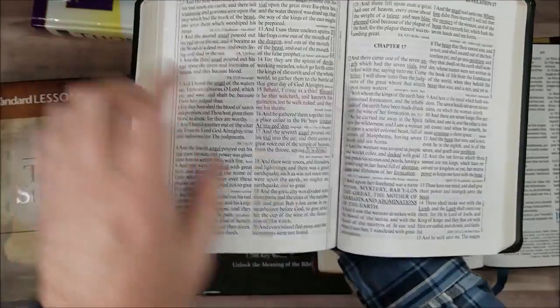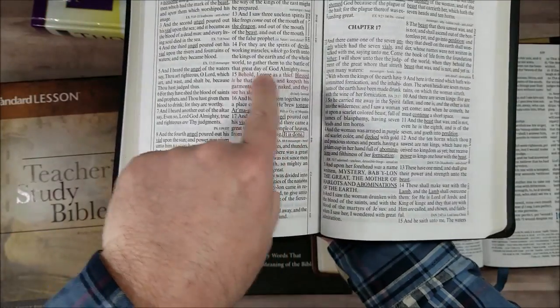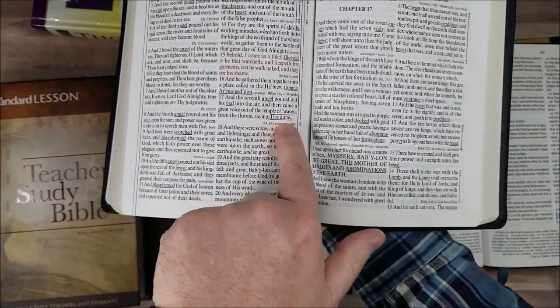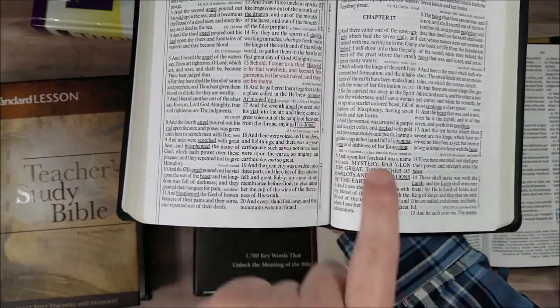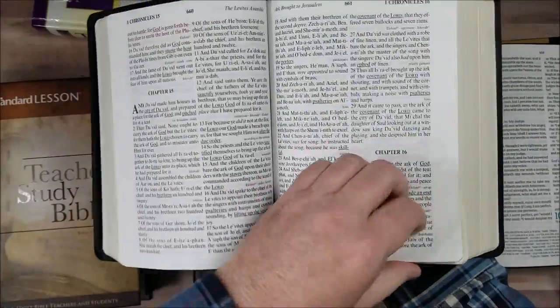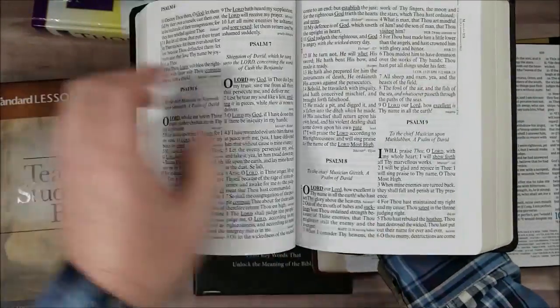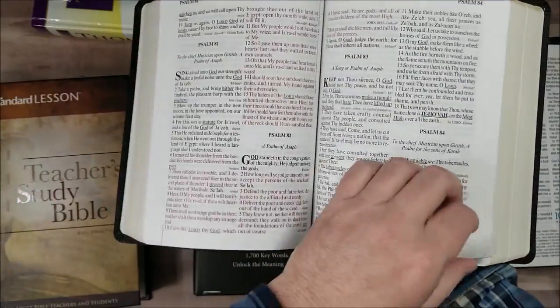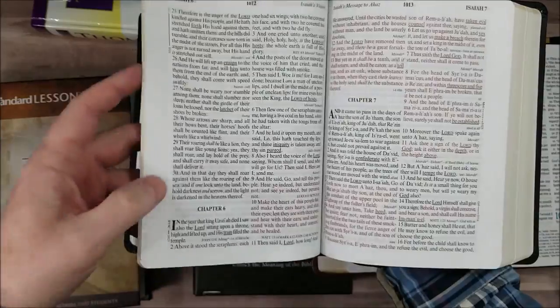Now if it's the words of Jesus, it's in red. If it's the words of God, it's boxed in the New Testament. And then the words of God in the Old Testament are red. Well, it's here somewhere, I promise. So that could be really handy for study.